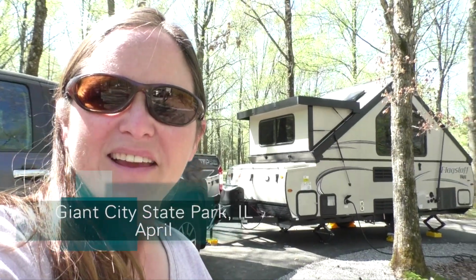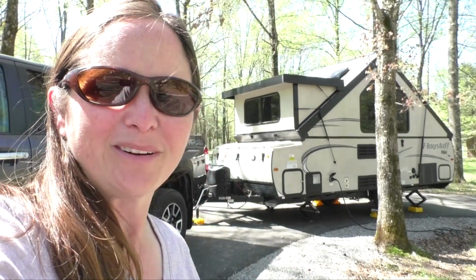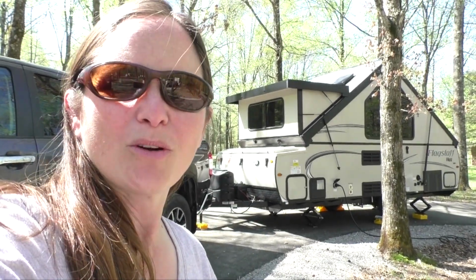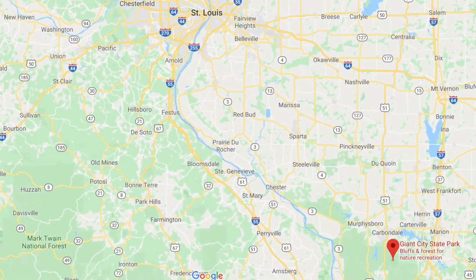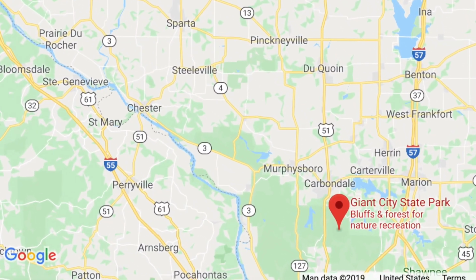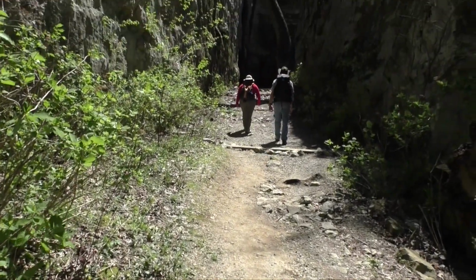We had a good night at camp, and we're gonna go explore just a little bit more of Giant City State Park before we head out. This state park in Illinois is known for its giant rocks and bluffs. The hiking here is some of the best in the area.